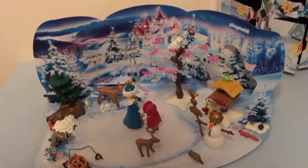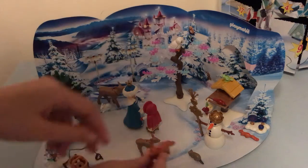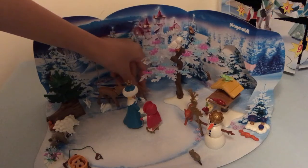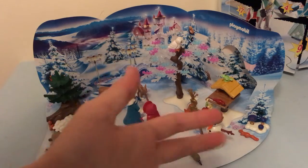So that's really cute. Let's see if we can fit it somewhere in our scenery. So let's just move you guys like so. As you can see, it's pretty crowded, but I think we can squeeze one more animal in. So we're just going to place our fox right here. And there we go.